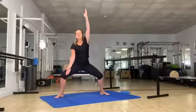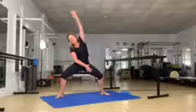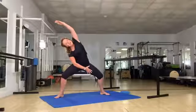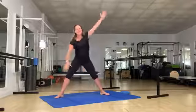Okay, side reach. To side bend, hand across the body, and the rib cage bends. You flex over the sides. The hand going across helps the body know where to go. Big breath in and breathe out and up you come.